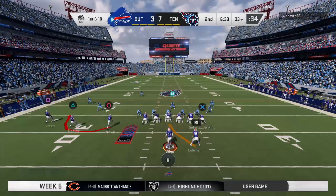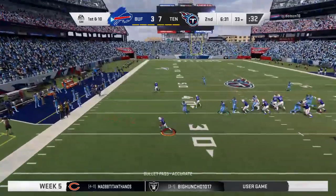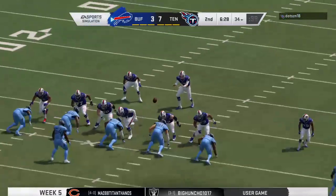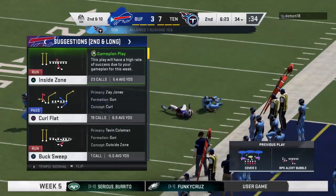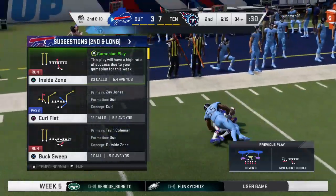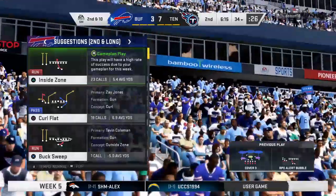So they'll come up 1st and 10 now from the 33. It's caught left side by John Brown. No gain there on the completion. 2nd and 10. Well, that was a simple throw and catch, but even with that completion, 0 yards gained, so they're behind schedule on down and distance. I think they were hoping to get it to him. He could make a man or two miss, but that window closed quickly.